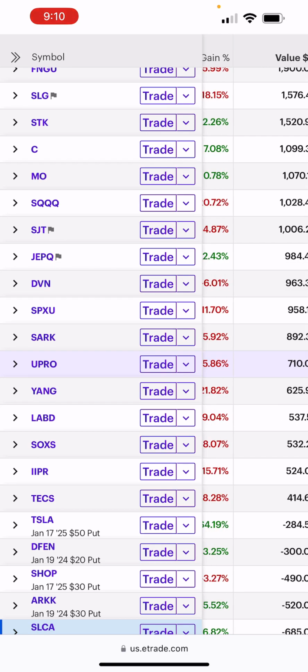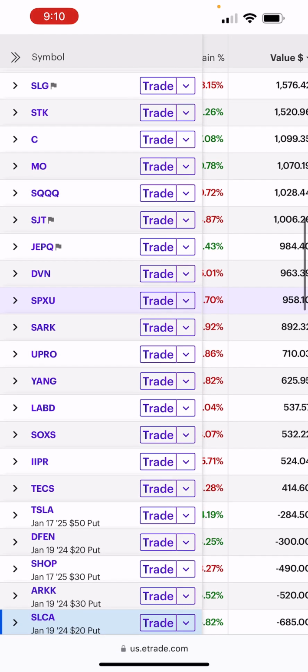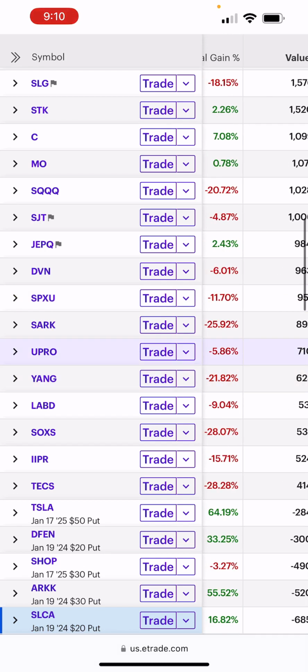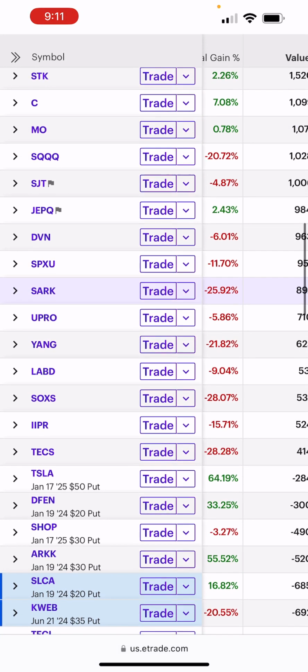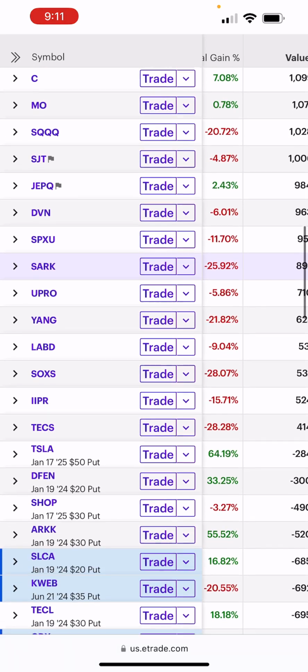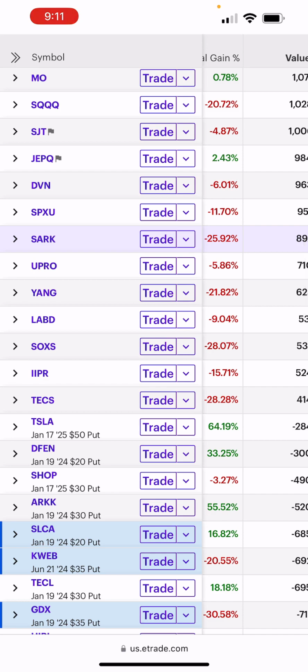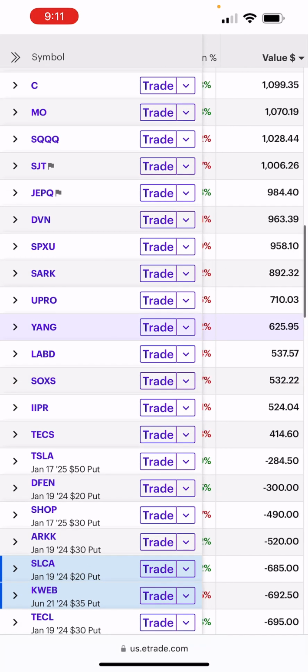So SARK, SQQQ, as you can see here, SPXU, 1,000 short. These are our triple shorts. If the market is down 1%, these will be up 3%. If the market is up 1%, these will be down 3%, because they do whatever the market does, but times 3. So you don't want to have too much in them because they decay.